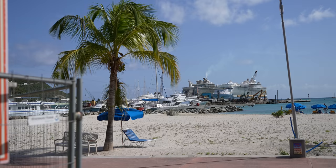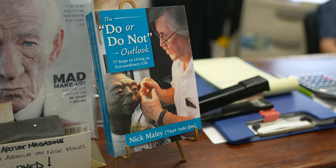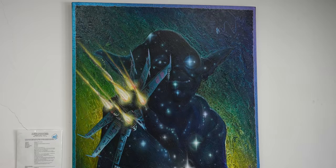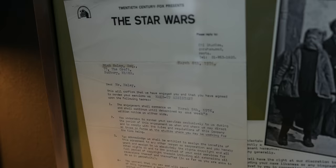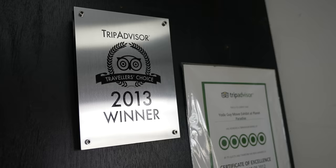This is a must do if you have a port day in St. Martin. Even if you're not a huge Star Wars fan, there's just so much interesting stuff in there. The guy does it all. He paints, he makes perfume. I was blown away at how big the museum was. I don't know what I was expecting, but it just kept going and going, and it was very well done and just such a cool experience, and I'm so happy that we finally got to come here.